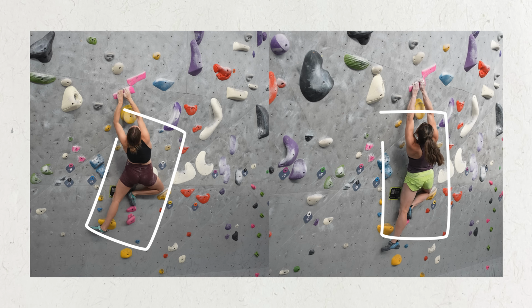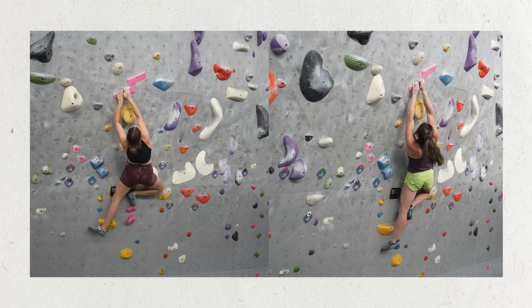Alex looks a fair bit more compact. I'm a little wider in the base. Alex is also further to the right, or just straighter in general. I'm kind of arms out here, legs out here in an inverted C shape, I guess. Yeah. So Alex has brought her leg to the plumb line.